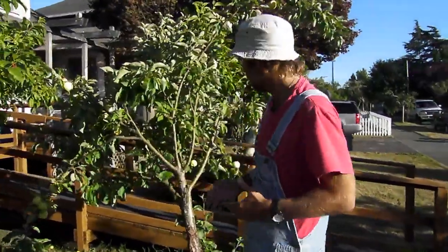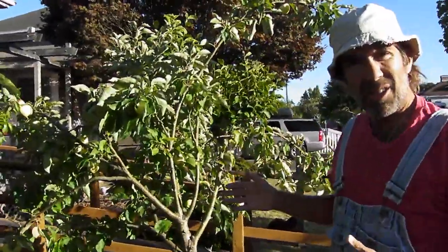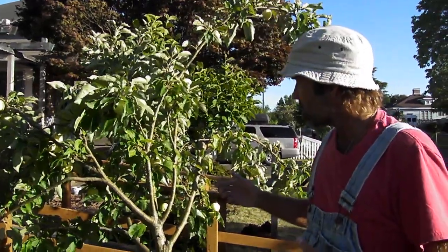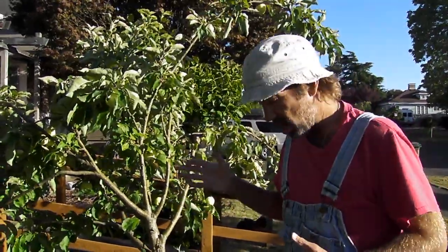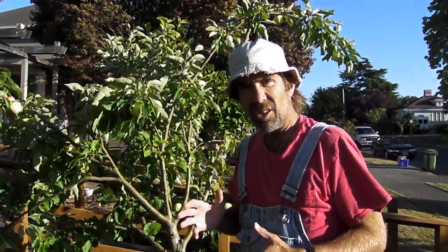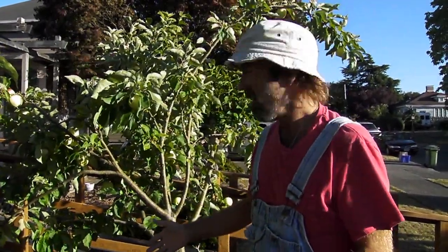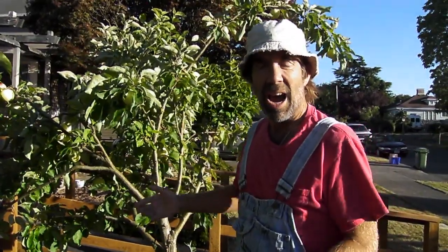But maybe you could start just with a little word on the tree and what's going on. By my best estimate, this is Dorset Golden, and it's a super early apple. It's July 5th, and 4th of July was just last night, but the apples are falling all over the ground, and they're ripe and they're ready to eat.